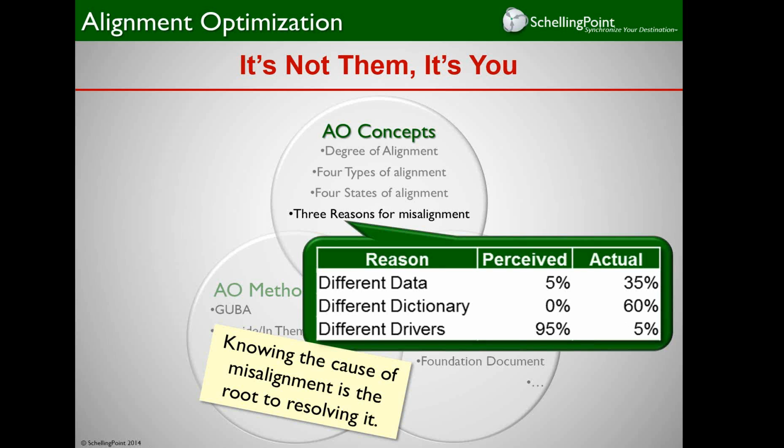But the main culprit in causing misalignment in groups and misaligned action is this one, a different dictionary, which is where we're using terms and phrases in our conversations, like we should implement this initiative, we are good at this, we should do this, where we actually have different meaning behind them. The beauty of it is that once we can understand, well, David, what do you mean by that versus what do I mean by that, and reconcile those differences, aligned action can occur very quickly.